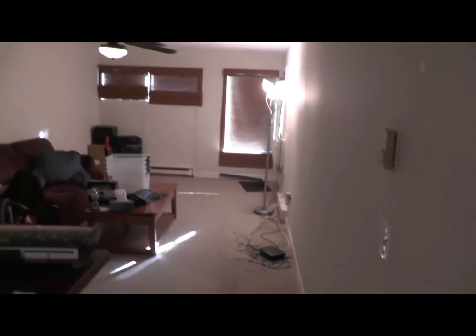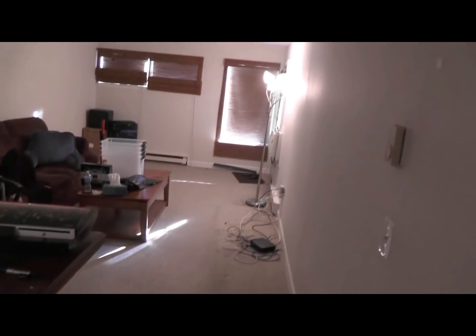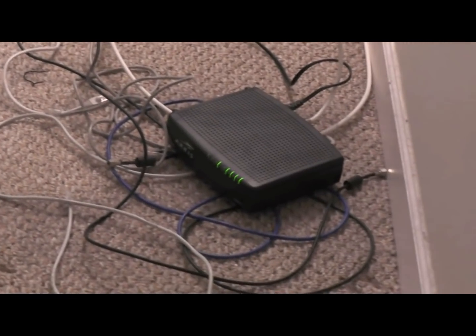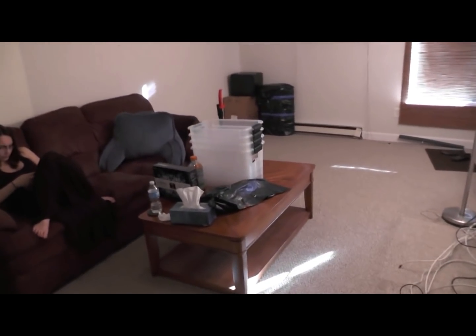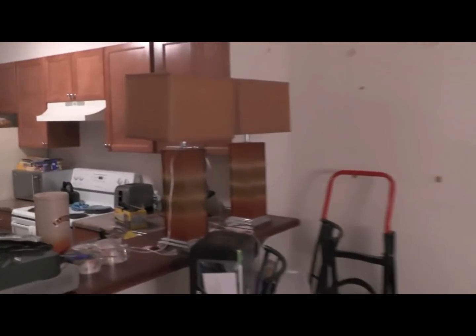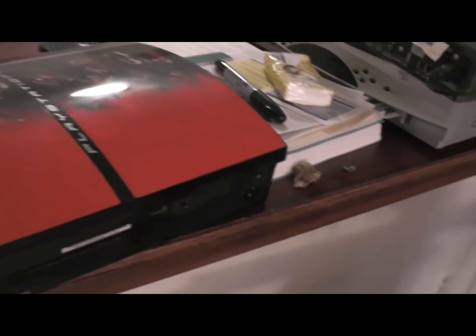As we move into the living room, look at this. Pretty different, huh? In fact, this is what it looked like the day I moved in, except for the fact that there's a lamp there and a few wires. I guess the modem or the cable modem I have to return tomorrow to Cablevision. The coffee table and the sofa are staying for whoever moves in next. Bar stools are also staying. Those lamps I'm giving to my parents. 2 cable boxes to return tomorrow. A broken PS3 that I think someone's going to try to trade in.